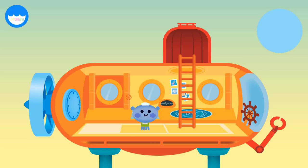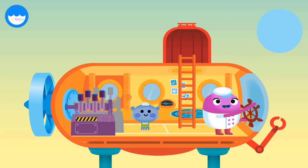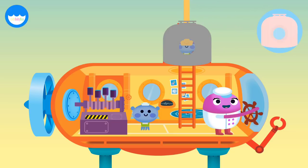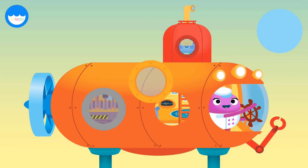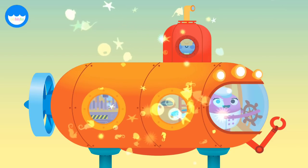Scientist. Wheel. Pilot. The pilot makes sure the sub is operating safely. Motor. The motor powers the sub, moving it through the water. Periscope. You built a submersible.